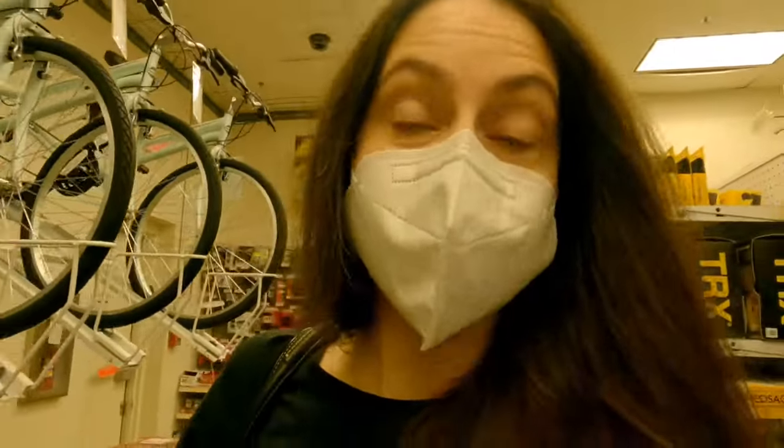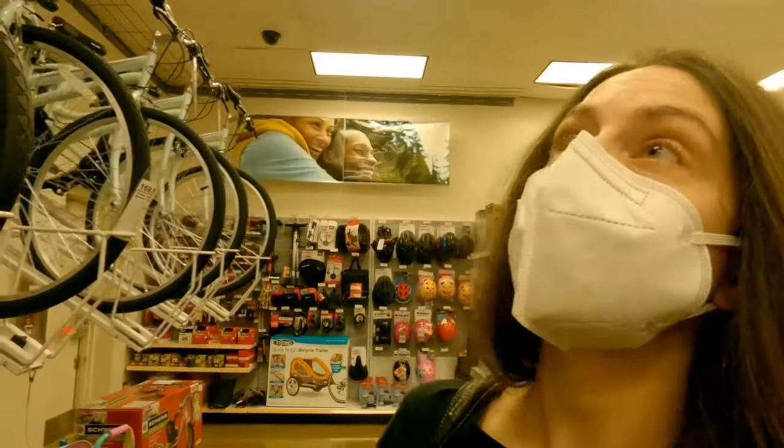I know some of you guys and ladies are bikers, so they also have bikes here. So I just wanted to show you guys the bicycles.